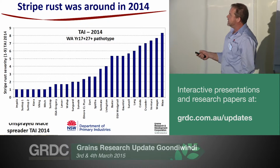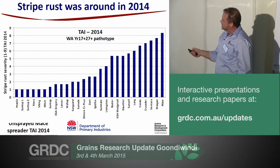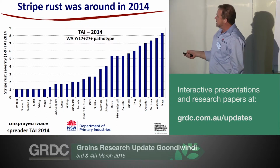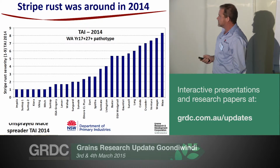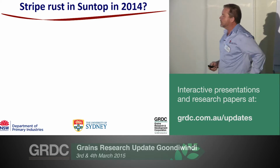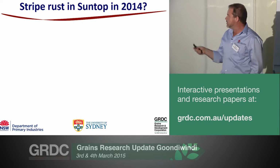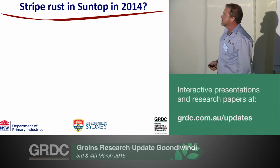And we know this was the YR17 27 pathotype. We have it confirmed through Cobbitty, but Wagon here's a giveaway. It's susceptible to the YR17 pathotype, but it gets taken out by the 27. So once you lose that, that's what Wagon looks like. Not that we grow that. Okay, stripe rust in Suntop, 2014. As I said, it was around in limited situations in 2013 as well.